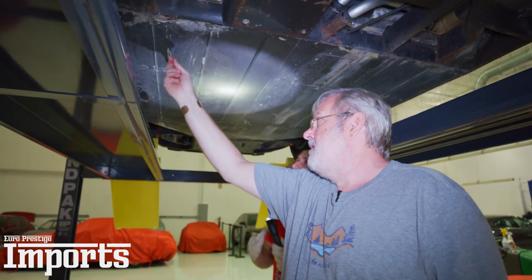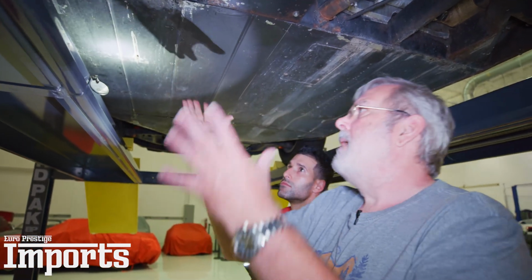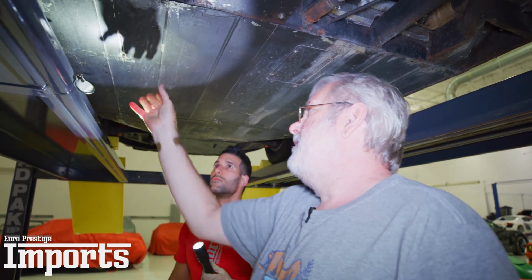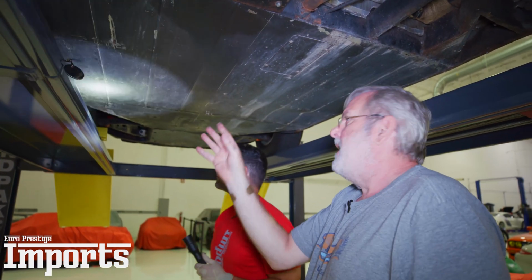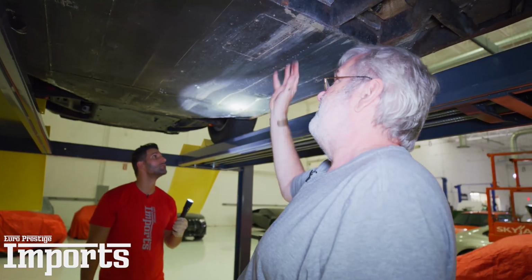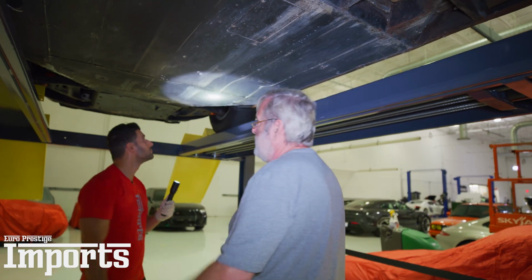Got it. But when you see things like this, don't get overly concerned, thinking, oh my goodness, what on earth is happening here? This could have been done just by a curbstone or something. Something very minimal will cause that amount of damage. There's no real strength in this. It exists, and that's it, really.